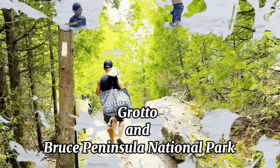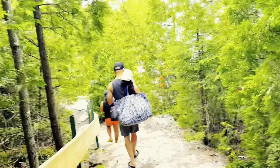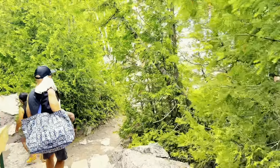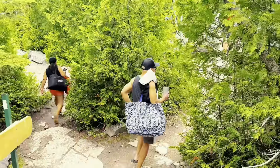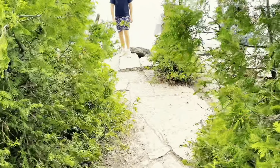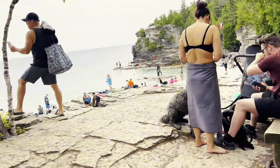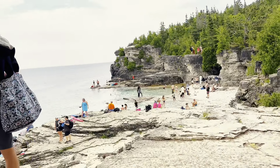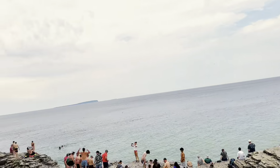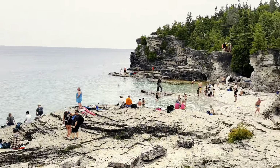After that, we went to the Bruce Peninsula. There is a whole bunch of wildlife there. There are squirrels, raccoons, chipmunks, porcupines, skunks, frogs, snakes, foxes, martens, white-tailed deer, black bears, and snowshoe hares, and the famous Eastern Massasauga rattlesnake. We got to swim in the rocky beach and hike to the grotto.